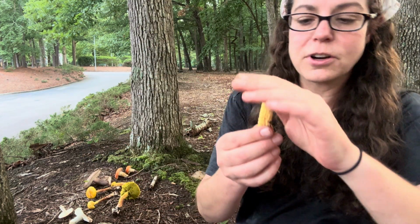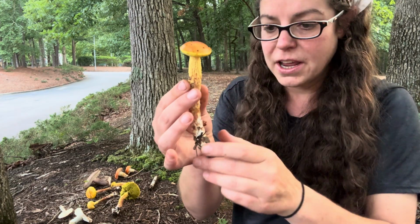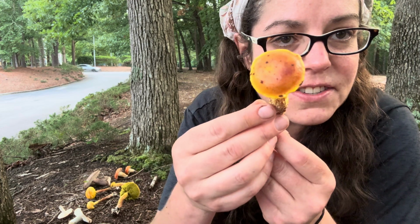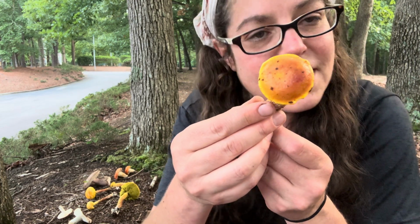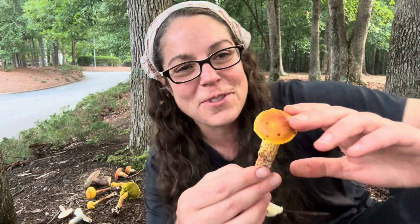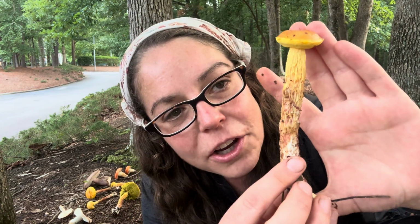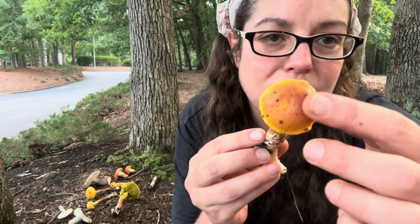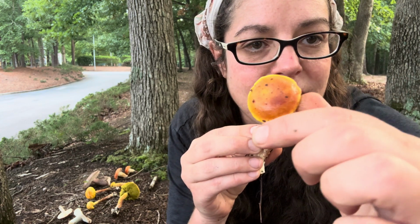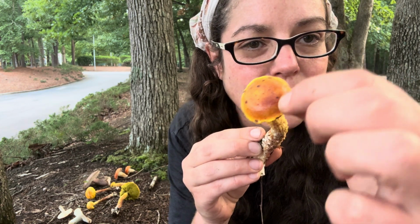Speaking of which, I want to talk about a way more common edible mushroom. It has the same sort of citrusy flavor. This is the Shaggy-stalked bolete. The scientific name for this one is Aureoboletus betula. And oftentimes the mushrooms in that genus have a really attractive yellow rim.